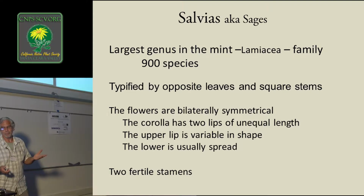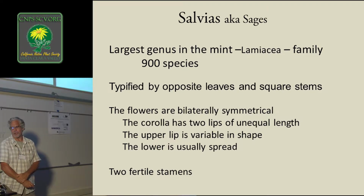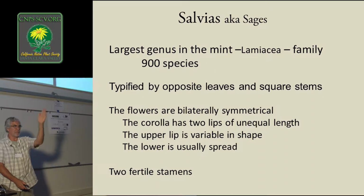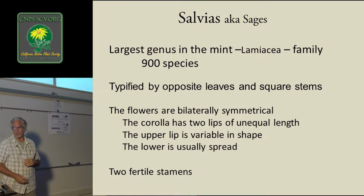Typified like most mints, they have opposite leaves and square stems, sometimes more noticeable than others. The flowers are bilaterally symmetrical, so if you're looking at a flower and you cut it down the middle, it's going to be the same on both sides, but not top to bottom. Two fertile stamens.